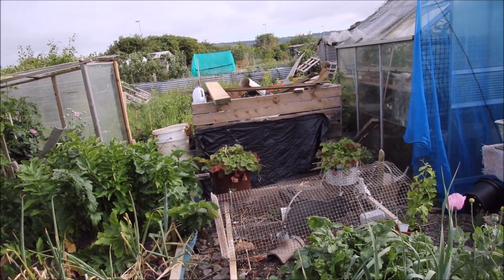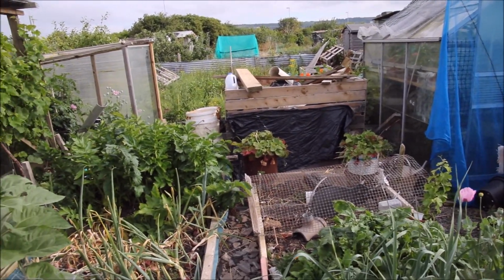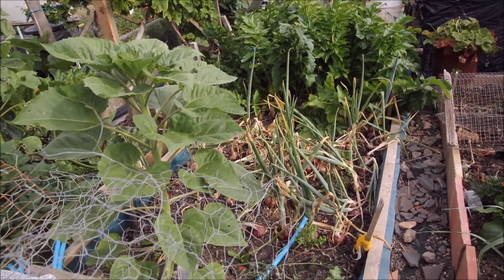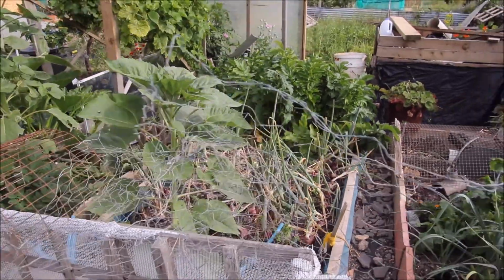And I did have some French beans which I sowed there, which didn't come up, and I've done several. I think they just keep getting too dry. I can't water enough. But parsnips are still doing good. The red onions, as you can see, they're almost ready. Well, they kind of are ready, really.